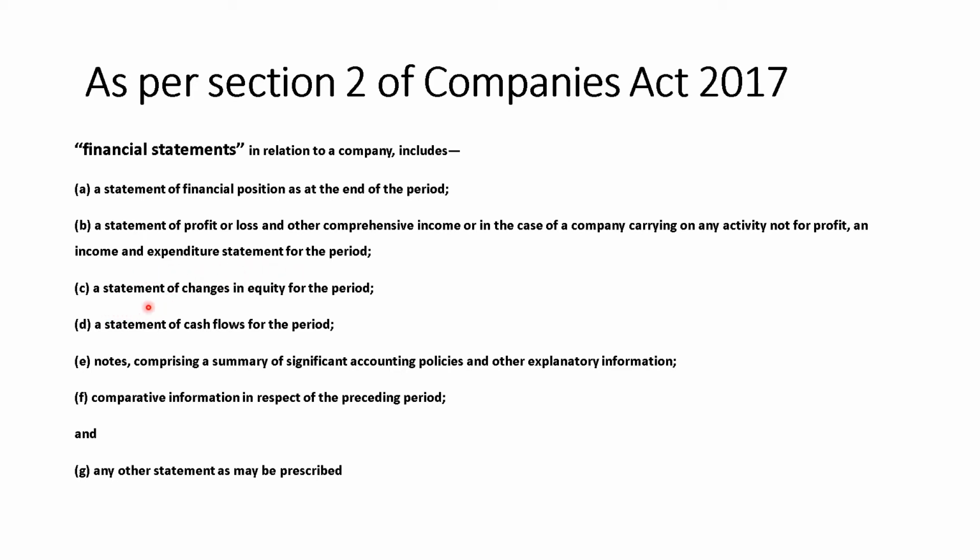Number 3, a statement of changes in equity for the period. The fourth statement is a statement of cash flows for the period. And apart from these four statements, financial statements also include notes.